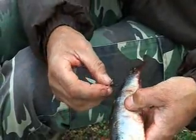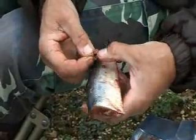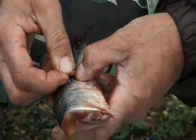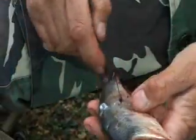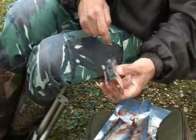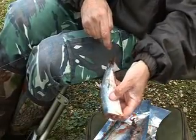And now the second hook is simply hooked down the flank. I like to find the point that's got the barb on a semi-barbless hook, dig that into the flank, leaving the two barbless points exposed. And there it is, it's ready to cast. And as I say, because it's semi-frozen, it's still quite stiff, it's going to cast very straight and it's going to go a long way.